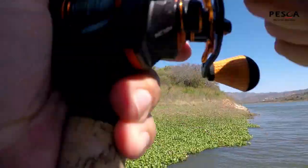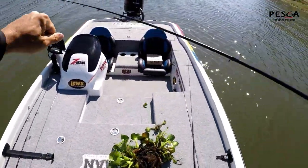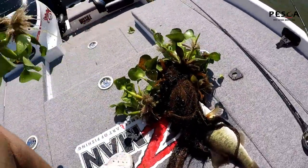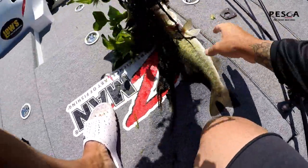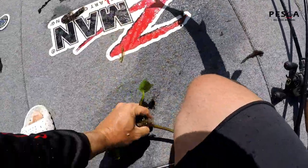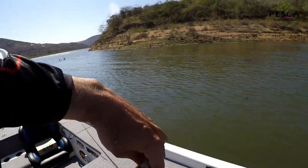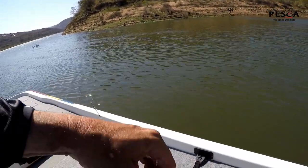Yes! Look at that, boys! That's how you do it! Come on! Boom! Yeah, boys. Punch bug dogs. Boom! Look at that, boys. That's how we get it done. Look at that. Yes, Strike King. Rage Punch Bug in the mouth, boys.